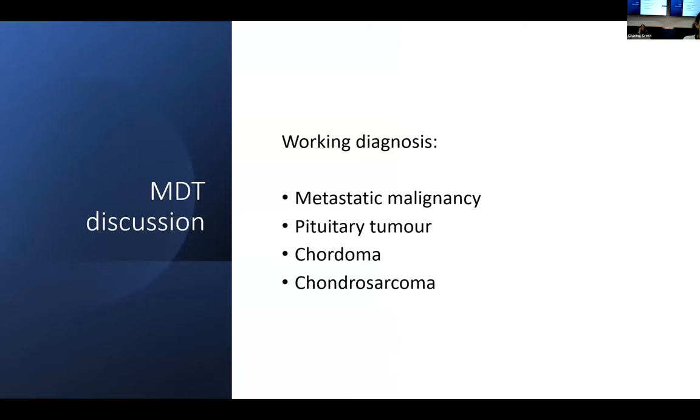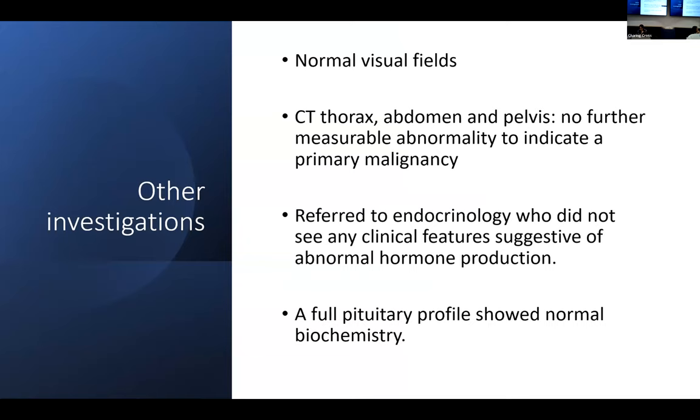She went on to have an MDT discussion at the skull-base MDT at St. George's Hospital, and this came up with differentials, the first being a metastatic malignancy, then a pituitary tumor because of the involvement in the pituitary fossa, and a chordoma or a chondrosarcoma due to the bony involvement of the clivus. From the MDT, it was advised that she should have some further investigations. She had normal visual fields, a CT of the thorax, abdomen, pelvis that did not show any further measurable abnormality to indicate a primary malignancy. She was referred for an endocrinology workup that didn't show any clinical features to suggest abnormal hormone production, and a full pituitary profile showed normal biochemistry.